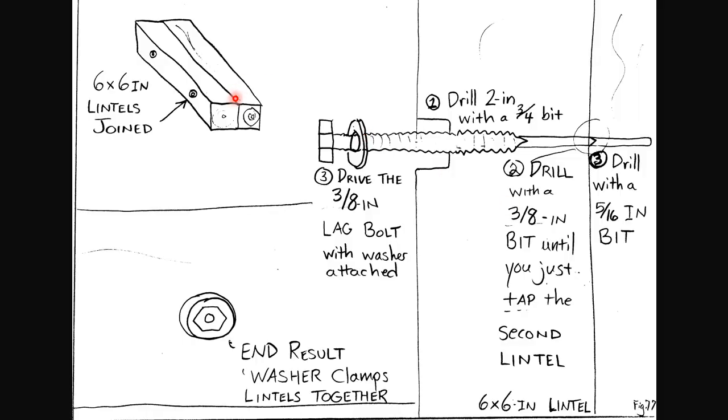So you have to join these two lintels together that are 6 by 6 inches. It seems a little complex. It's very intuitive though. It's real simple. Basically, you're going to drill 2 inches into the first lintel with a 3/4 inch bit to establish this cavity.